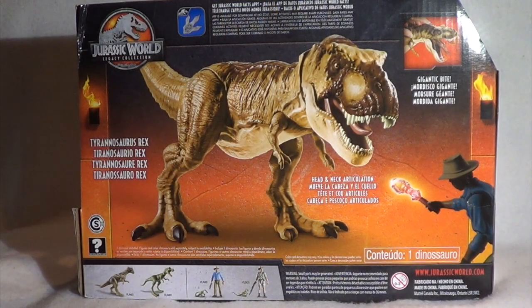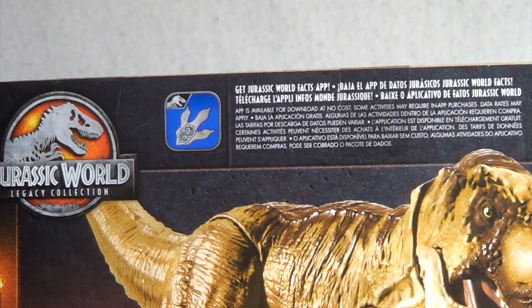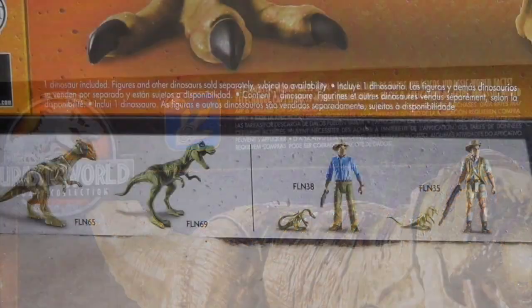The back of the box features a lovely diagram of the T-Rex squaring off against Alan Grant, who is holding the flare, and you see all sorts of logos there. You see head and neck articulation, gigantic bite, Tyrannosaurus Rex, all that good stuff. Once again, we have the Jurassic World Legacy Collection logo in the top left corner, along with a reminder to download the Jurassic World Facts app to get in on the digital action of Jurassic World by scanning the QR code on your dinosaur's foot.